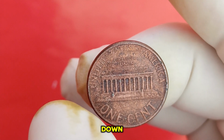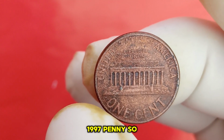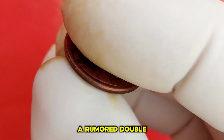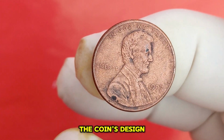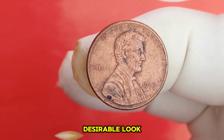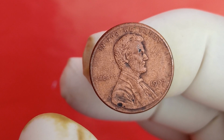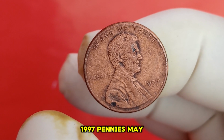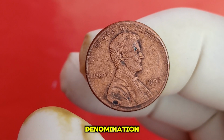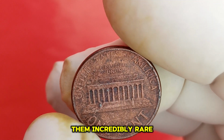Let's break it down. Here are the key factors that make the $79 million 1997 penny so special. Minting error: a rumored double-die error, where parts of the coin's design appear to be stamped twice. This creates a unique and highly desirable look under magnification. Rare composition: some experts speculate that a few 1997 pennies may have been struck on a planchet intended for another denomination, such as a dime or a foreign coin.